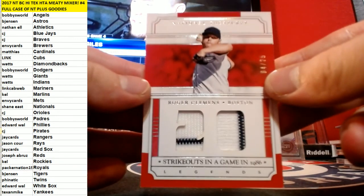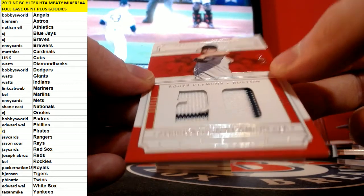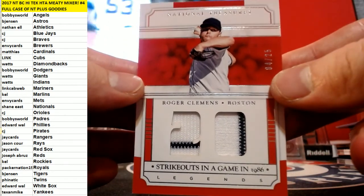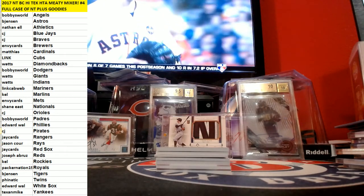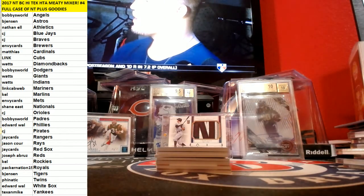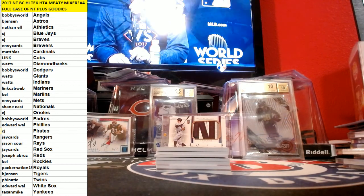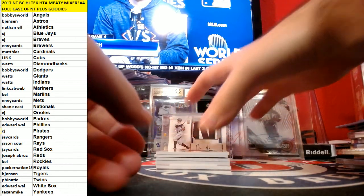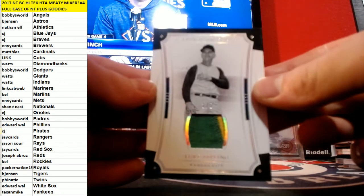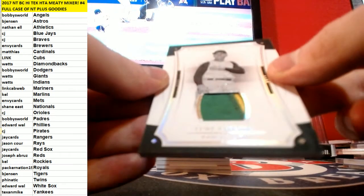Hey, nice. Roger Clemens. Strikeouts in a game, 1986. Legends, double swatch, 20. That's a lot of strikeouts. And a big, thick patch here of Lou Appling. Kansas City.